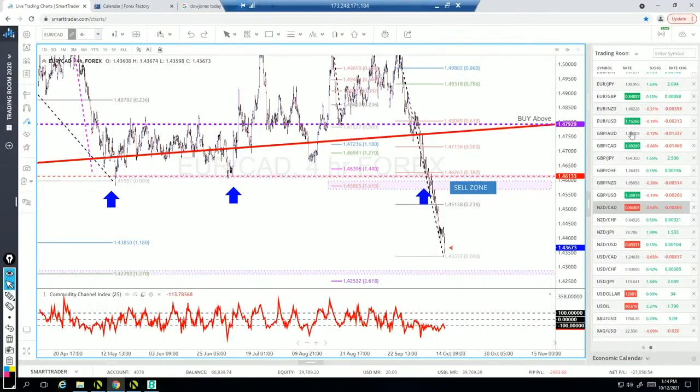We're expecting to go much higher. Which means that Eurocad could also be just a correction move, and then a further downside move in Eurocad as the oil price gets stronger, and CAD gets stronger as well. So if we look over here on, let's say, the New Zealand Cad, same scenario here.